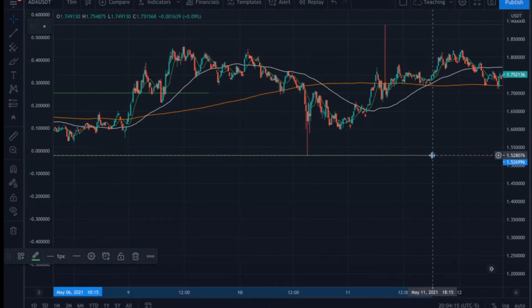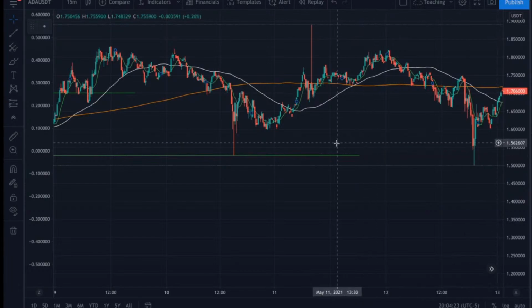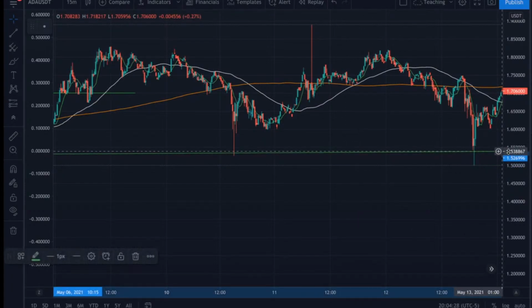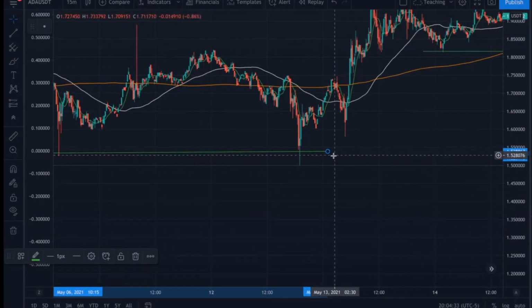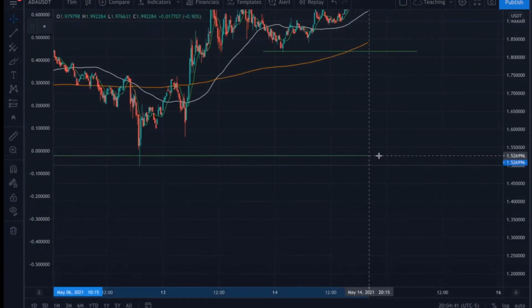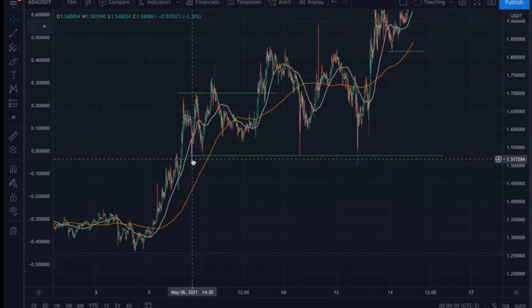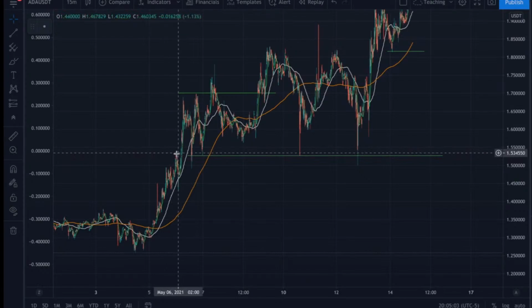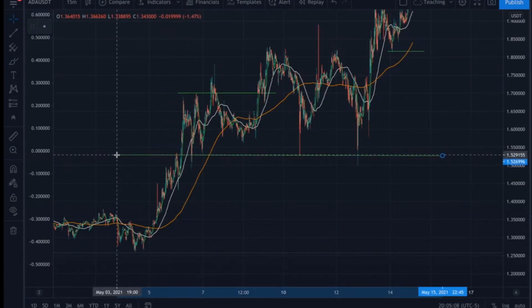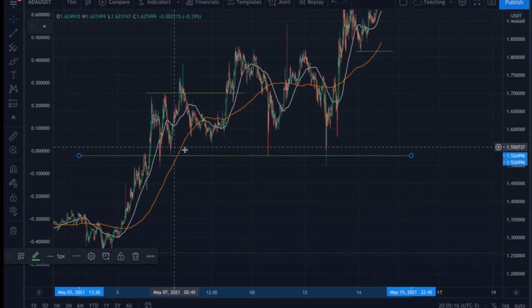Look at this. See how I drew that line way back over here? That's pretty much where we've bounced off every single time since. So right here is a good long-term line of us being bullish. You guys see how I did that? And look, it also lines up with the resistance up on this one. Does that make sense? Anyone have questions?